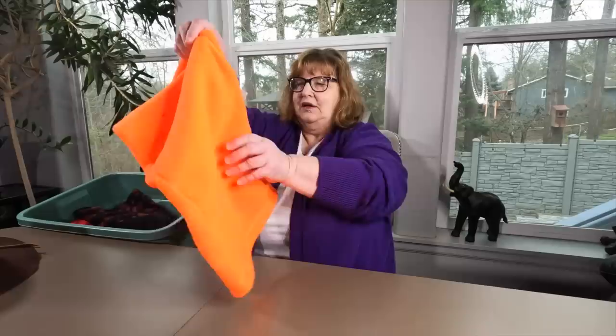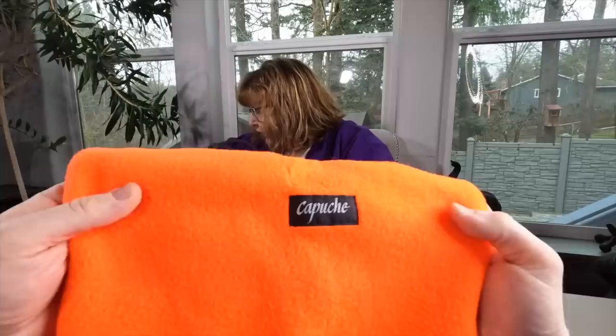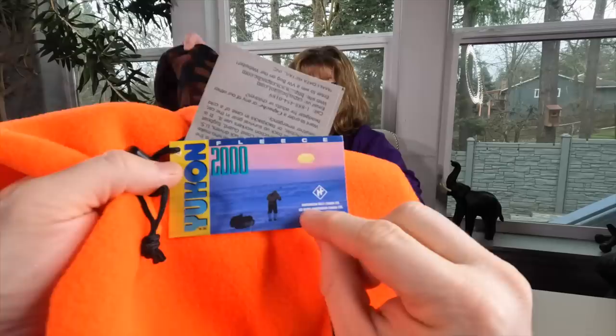Here's the hood that's missing a coat. Okay, hopefully we find the coats. Oh. What is that? Ooh, that's brand new. Yeah, it's a hoodie that keeps your neck warm and keeps your head warm. Wow, I've never seen one of those. It's a Yukon one. I bet it's really, really warm. Yukon 2000s. Oh, this is where they wear it on ice.